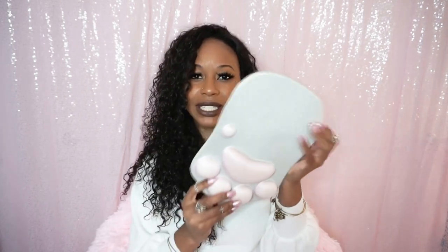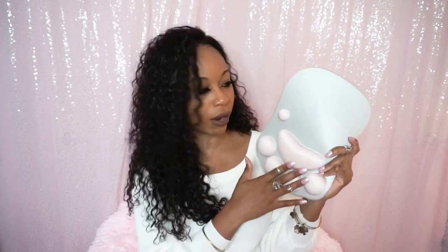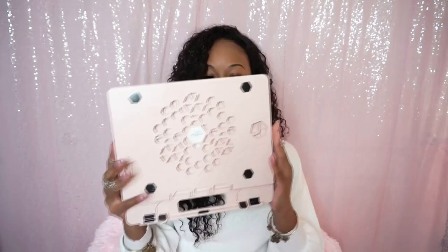The next thing I got, I actually showed this in my other Amazon haul. Like I said before, I'm gonna link that one in here as well. But this is a mouse pad, and it's a cat paw, and it's so cute. It has the pink paw, and then the mouse pad itself is gray, and I love it so much. And I got this as well. Drop that. The next thing that I got was this computer stand.